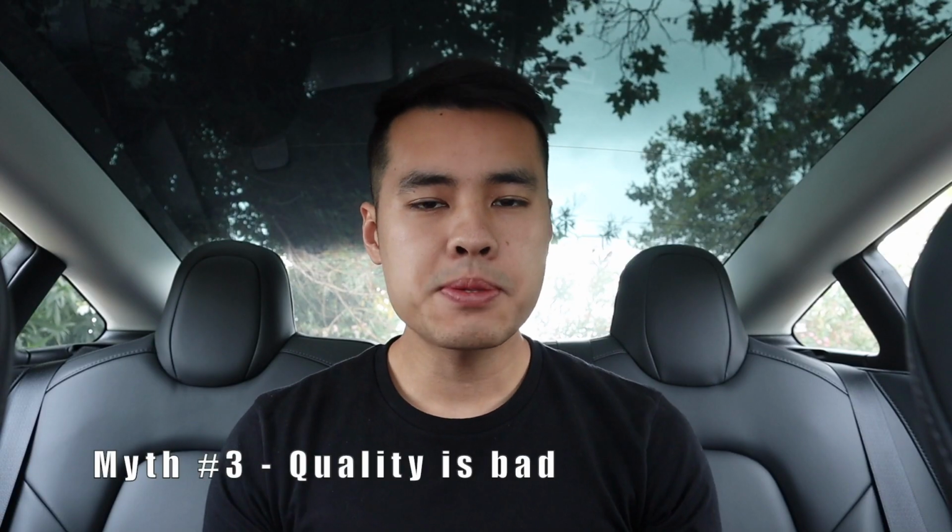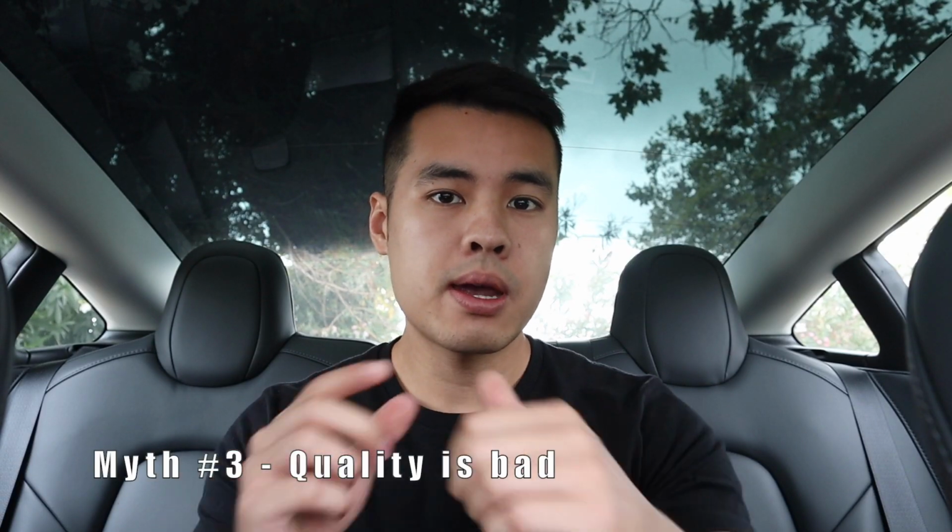For this next myth, I'm going to start off with a couple of keywords: paint, panel gaps, dents, and scratches. I have just described to you the Loch Ness Monster. These are some of the things that people complained about over the past couple of years when it came to the overall quality of the Tesla Model 3.